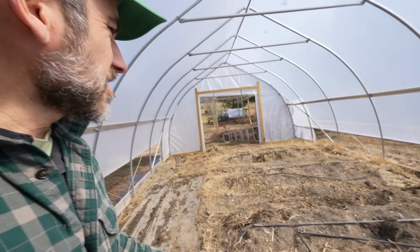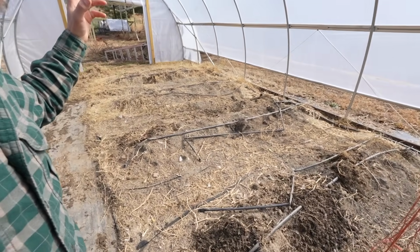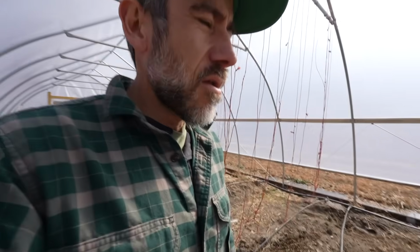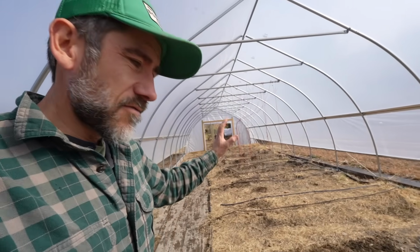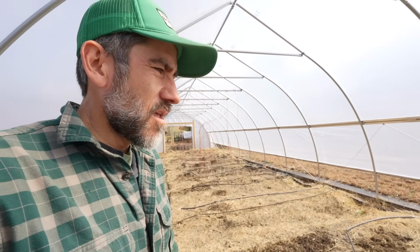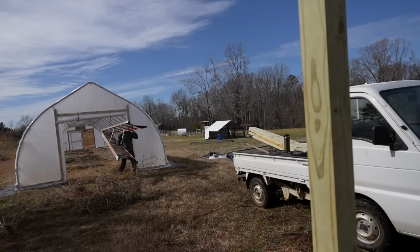It looks good enough. And the next thing is we need to test our drip lines. We need to get more landscape fabric to put in the aisles. We're probably going to end up getting more soil. We still have some time here before we start planting. It does feel good that we tore a lot of this out, and we're getting going, guys. We're getting going for this next season of growing vegetables.